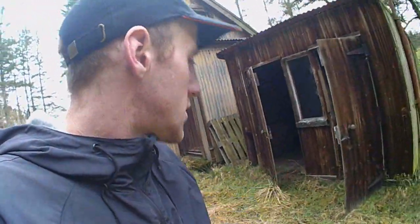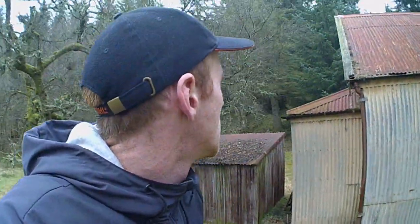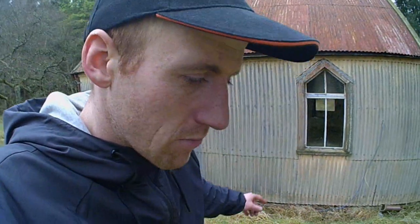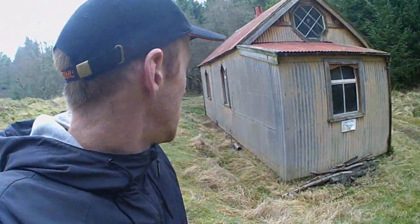I think gamekeepers were using it as a bothy nowadays, but over the years I think it was originally a little tin church in the Victorian times, and then I think it's been used as a local hall since then, so that's a long time. There are a few other little buildings the same as these dotted around the country, and they seem to be all built the same, a bit like what a prefab is nowadays.